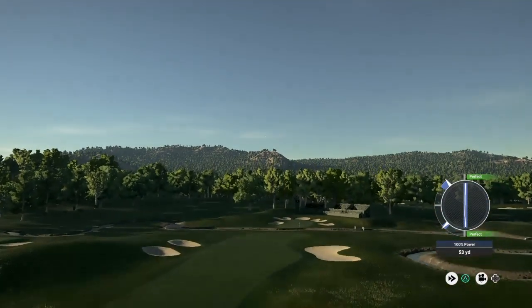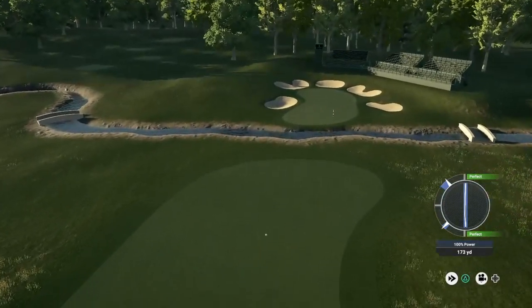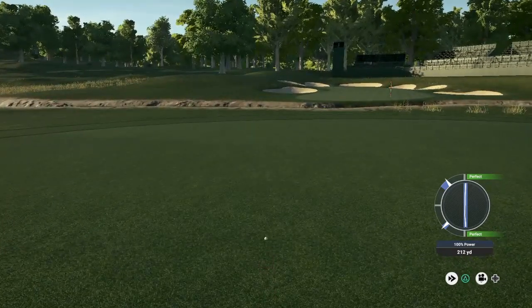That was so tempting. Probably with a 6, 7, 8 mile per hour wind, I'm taking that shot on all day, even though it would be long and it'd leave us a longer putt. But just for the thrill of the shot, being able to hit par 5s in 2.